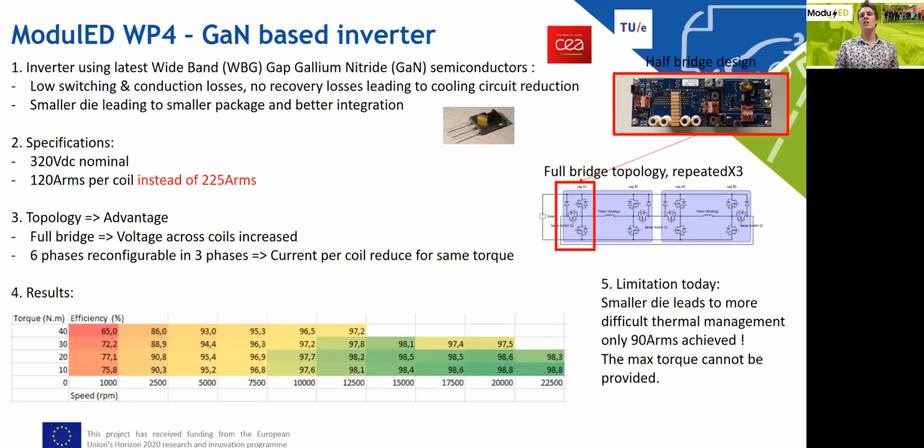The main limitation seen here is directly linked to the improvement of the technology itself. Smaller dies lead to more difficult thermal management. This is why the requested current for high torque cannot be reached, due to too high losses of switches at high currents, because the heat is not extracted out of the device efficiently enough. Still, it is a world first today to use GaN semiconductor in an automotive inverter with such output power.